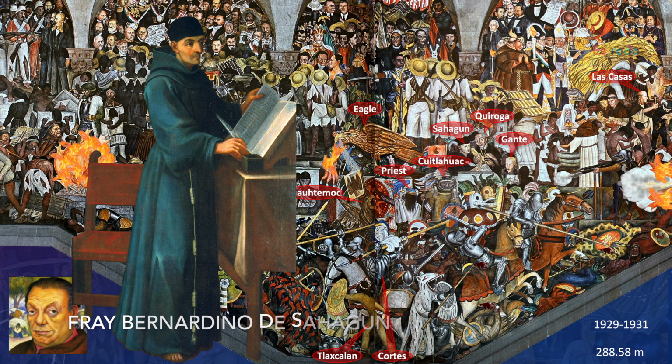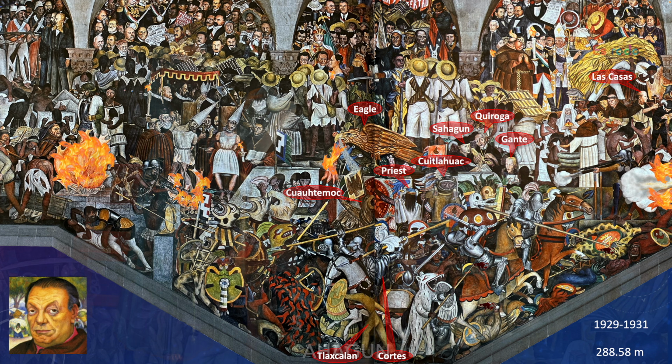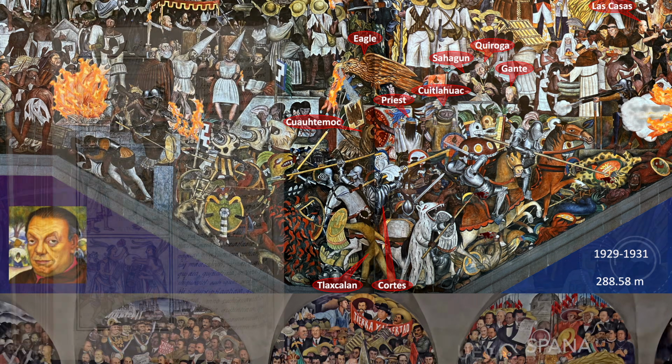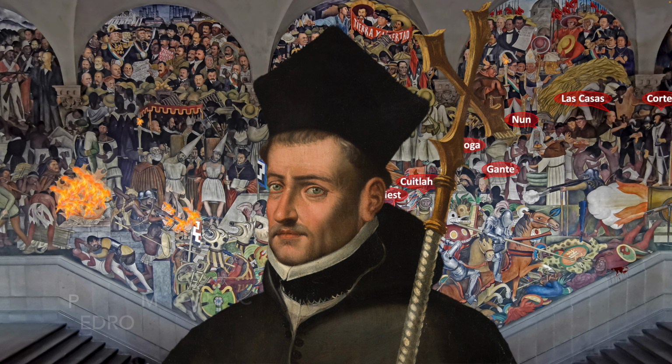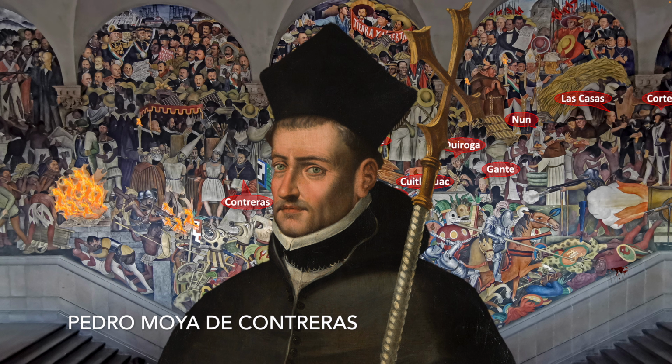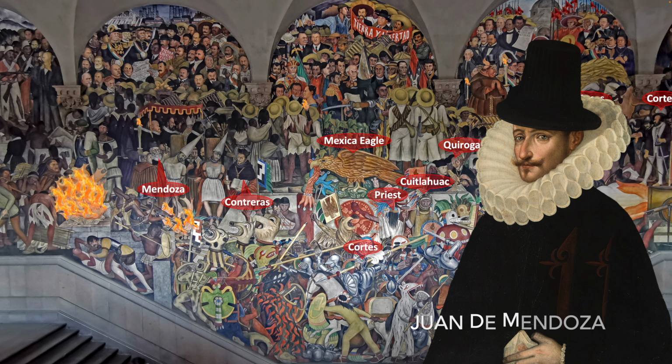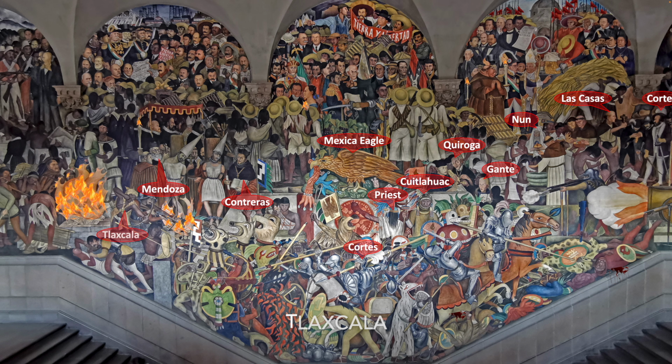Fray Bernardino de Sahagún destroyed many Mexican native codices, but also studied and wrote Mexican histories, most notably in Historia General de las Cosas de Nueva España in 1540. Pedro Moya de Contreras was the first inquisitor, third archbishop and viceroy of Mexico. Juan de Mendoza was the archbishop and inquisitor with immense authority in Mexico under New Spain's Inquisition that tortured and killed many Mexicans. And here are Spaniards aided by Tlaxcalteca warriors, their most fervent and numerous ally.